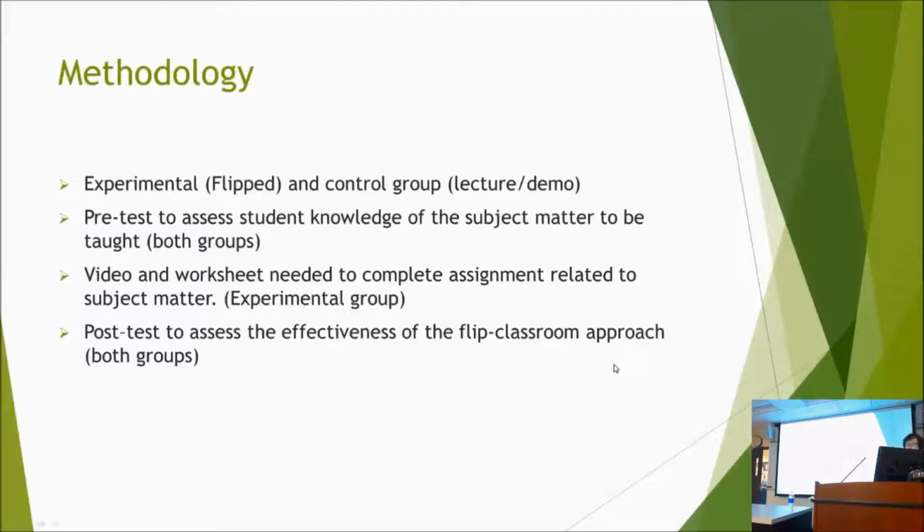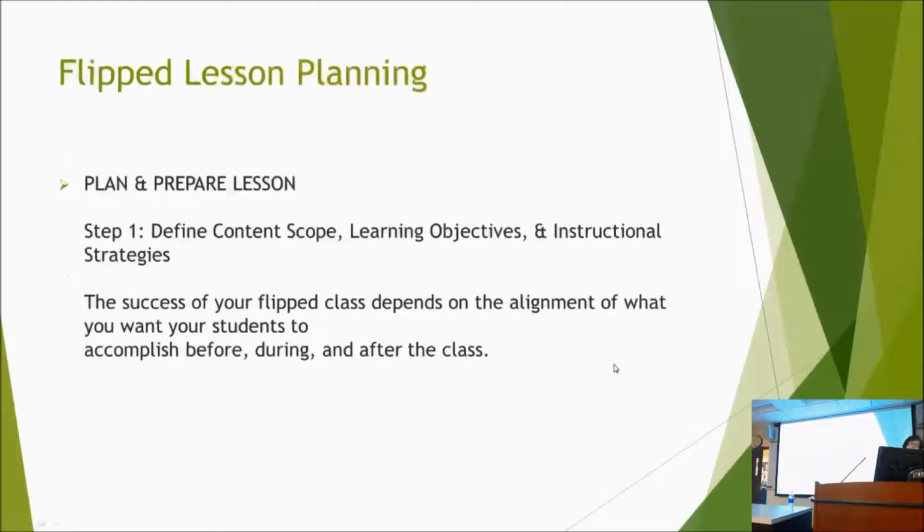So the pre and post-test were for assessment purposes in the research project. So let's look at an actual lesson, and I'll walk you through the steps of what we did and what you could do.